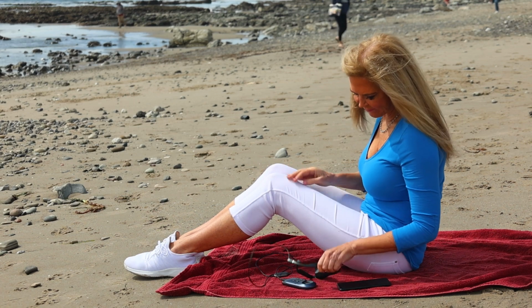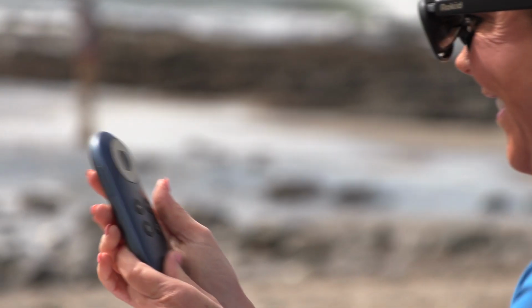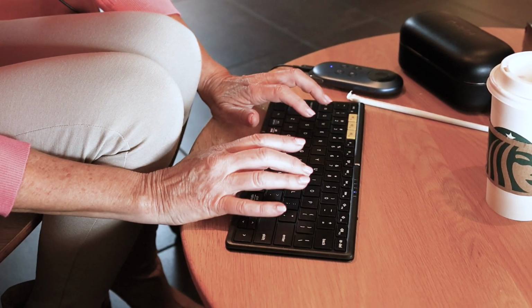I can have augmented reality glasses anywhere I go. The beach is my favorite place to go and hang out. I can also take them to a coffee shop and do some work, and they're also great for traveling. I had to go on a train trip recently.